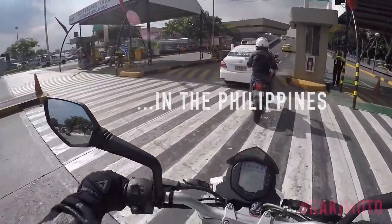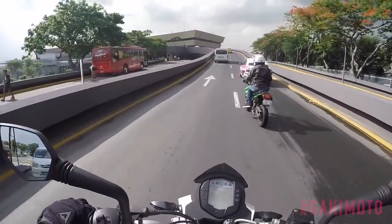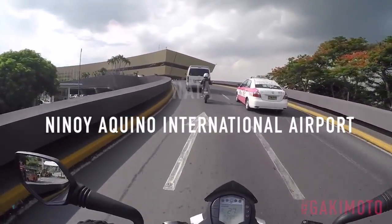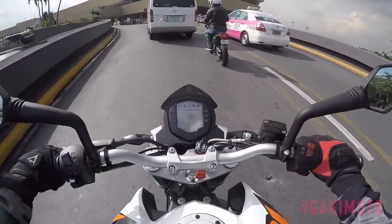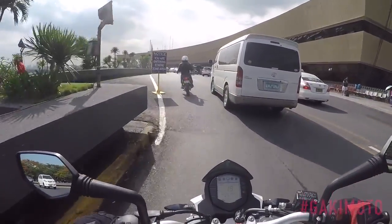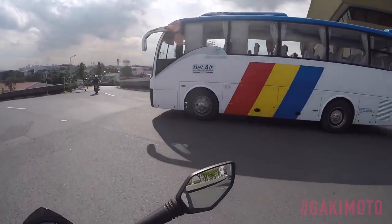Yeah, this is what it looks like. It used to be so awesome, I think, when it was newly built. Called NAIA, it's an abbreviation for Ninoy Aquino International Airport. And then, you know, we didn't get creative after that. Everything was just NAIA 1, 2, 3, and 4. Yay!